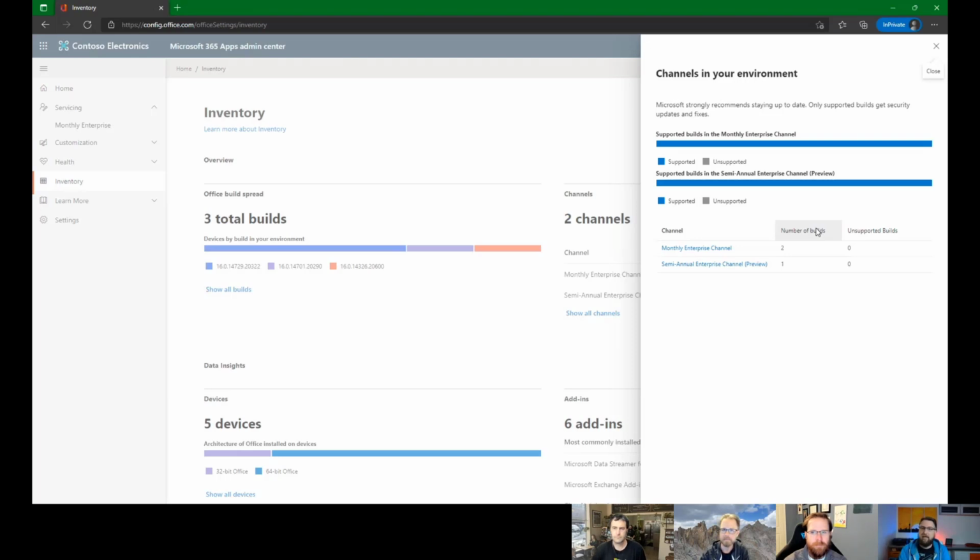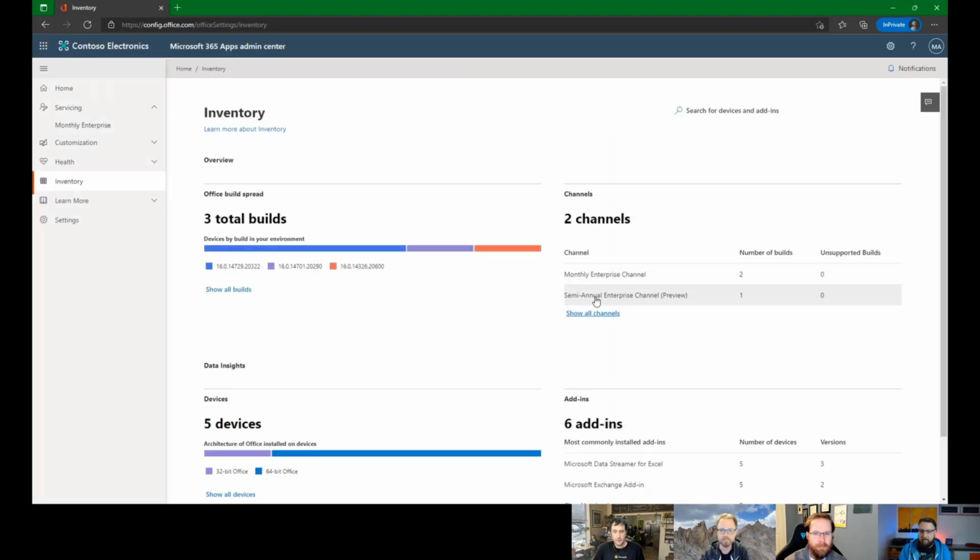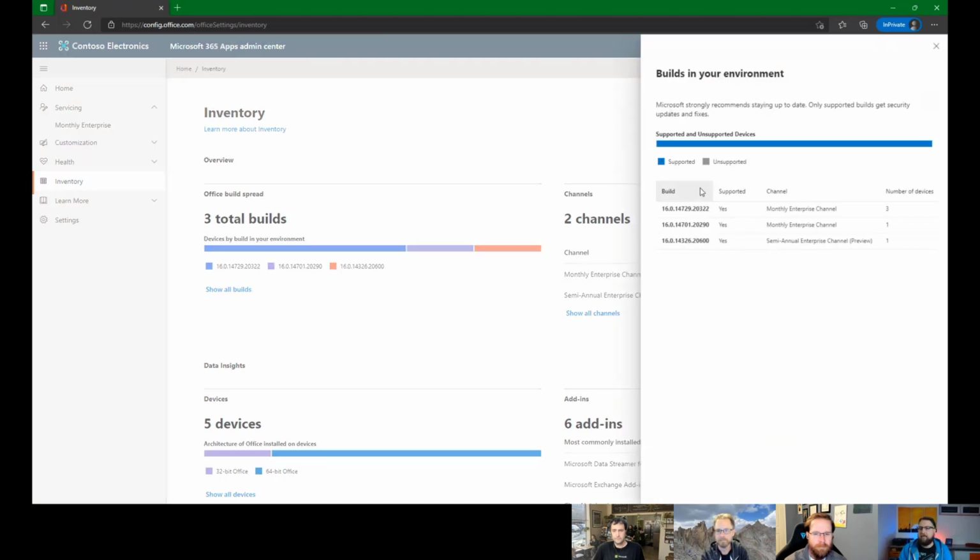So in a large organization, maybe there's a dedicated person working on just the Office desktop apps, and then you have the admin working on everything else plus Office. So let's give the Office person one place where they can see information about all the devices which are connected, specifically built for Office. So it's easy to see the different channels. It's easy to see if a build is still supported. It should be easy to see all the different builds, and also get information from which channel is this build, for example.